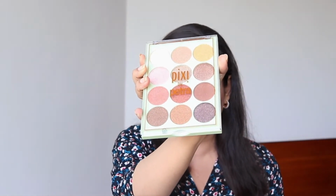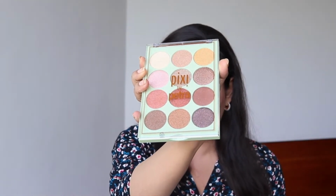These are all non-matte. None of these is matte. They're metals and glitters. So these promise a three-dimensional depth to the eye. And that's why I think they're called Eye Reflections palettes. And each eyeshadow has shade names at the back. So first I'll do a demo with the Natural Beauty palette, a very wearable everyday look. And then I'll do a demo with the Reflex Light palette, a more warm, glittery look. So here are the demos.